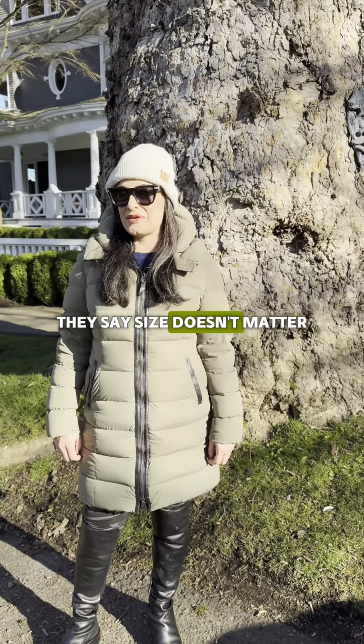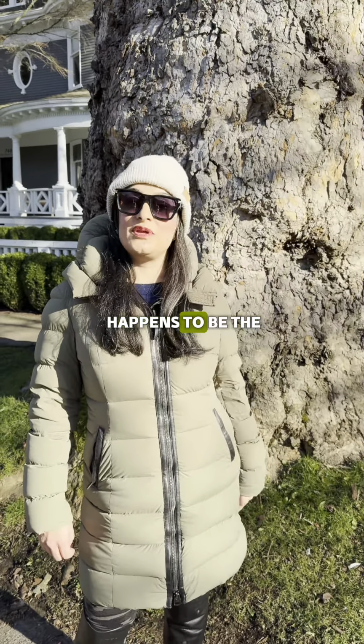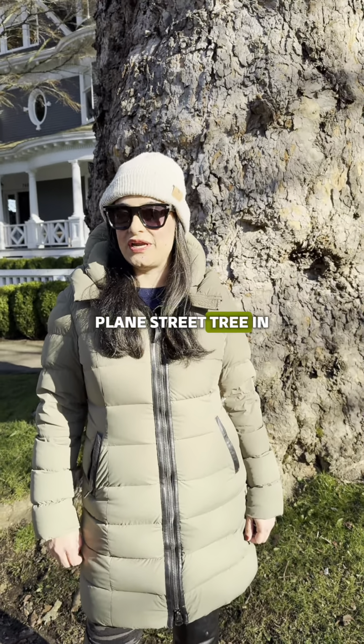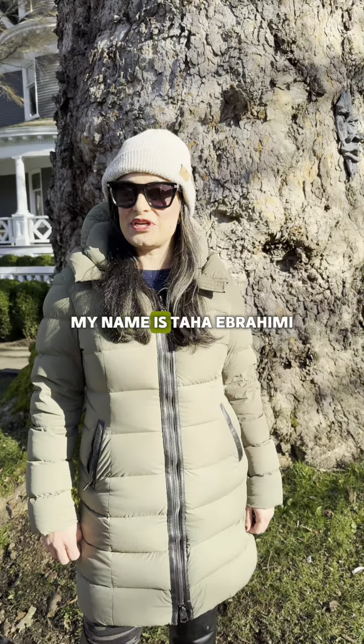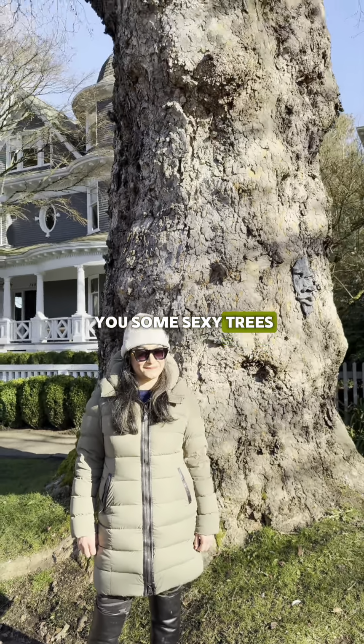They say size doesn't matter, but sometimes it does. This tree behind me happens to be the 4th widest plain street tree in the entire city. My name's Taha Ebrahimi, and I'm gonna show you some sexy trees.